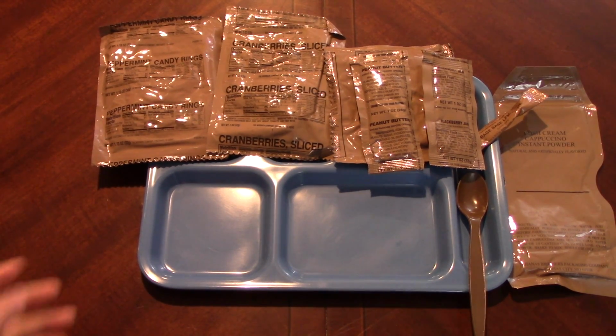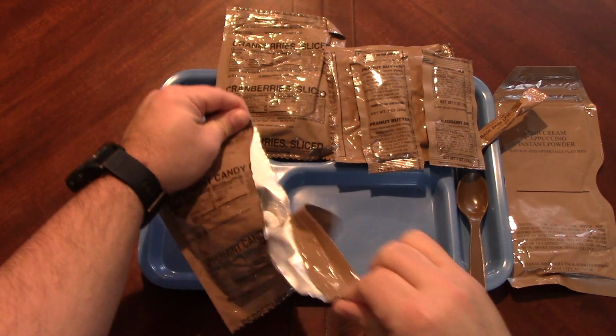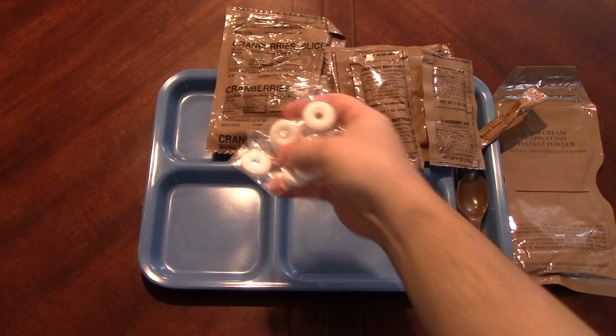But let's go ahead and dive into what we have on the tray. Get it all laid out real nice and neat. Oh, okay, so they're Lifesavers. That's hilarious. I do love those.